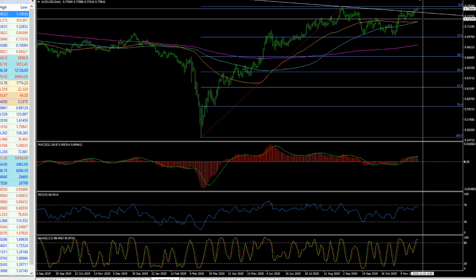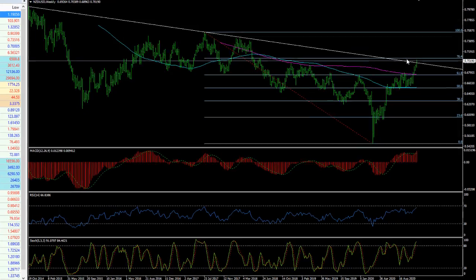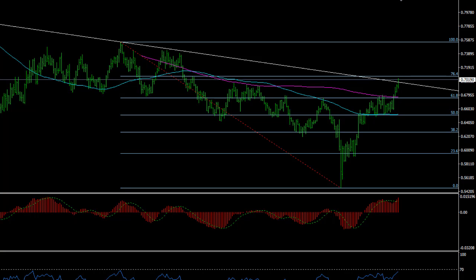Pretty much the same applies to the Kiwi. We'll just have a quick look there. So the Kiwi's also broken above long-term trend resistance, and the next port of call would seem to be the Fibo level at 70.70. We're at 70.20 at the moment.